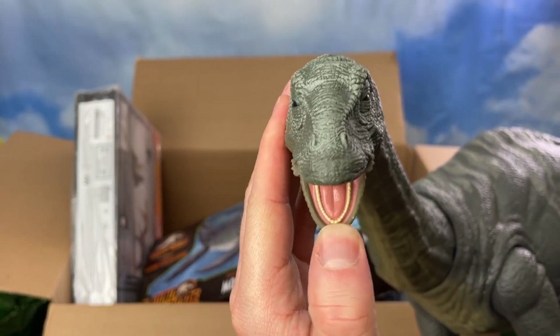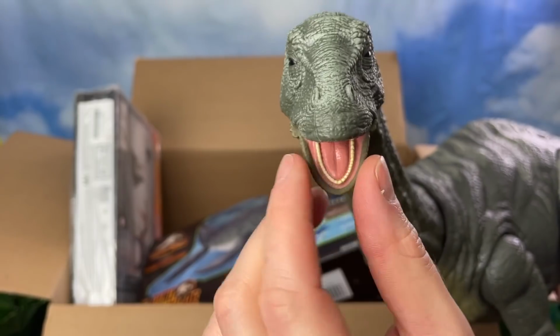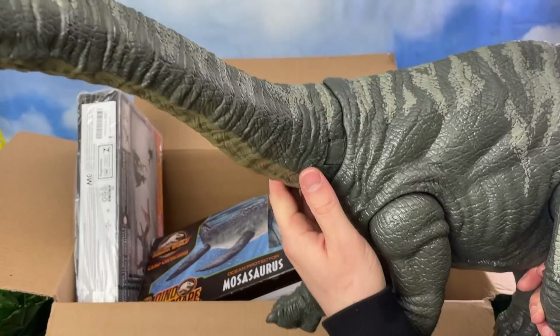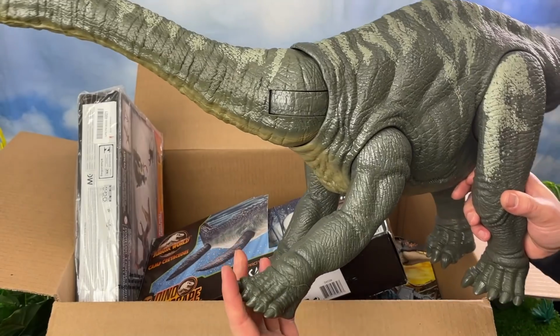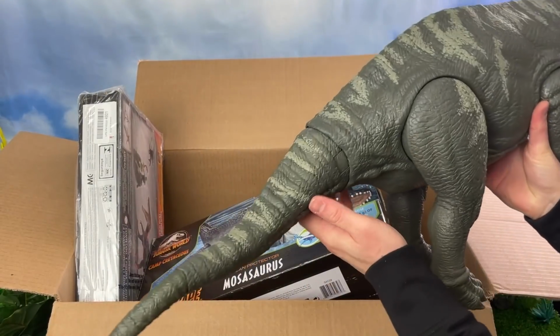Its mouth opens and closes. Look at that detail. Even its teeth are painted properly. That looks really good. The head swivels and moves. And you can see right here that the neck moves side to side. The legs are fully functional as well. And finally, the tail too.